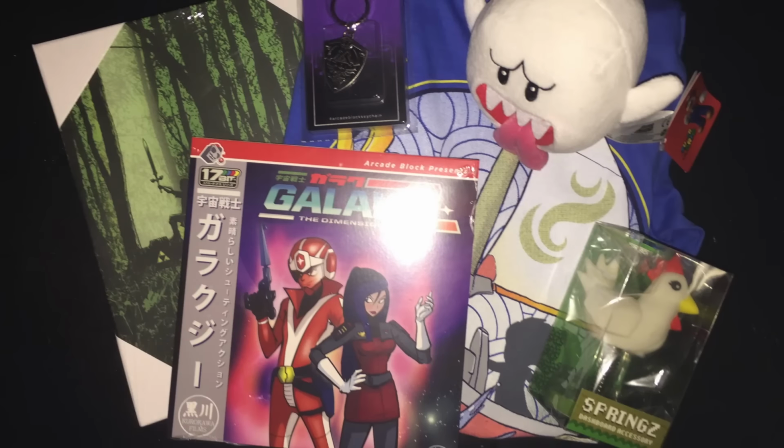Number 3, Arcade Block. Yeah, so this one wasn't super amazing either, but there were a few things in here that I really did like. We got another exclusive item, but it was another Springs figure. It was like, who gives a shit? But the artwork they had in here, I was so happy with it. I can't even tell you.